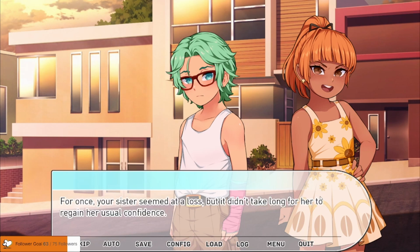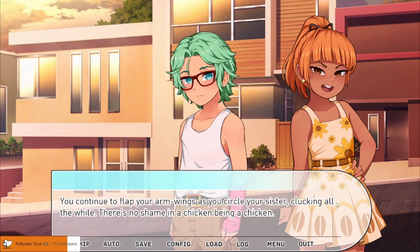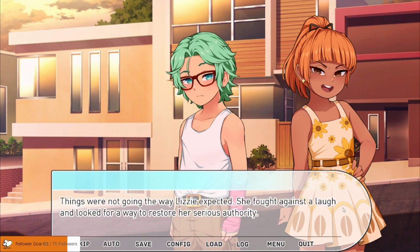For once, your sister seemed at a loss, but it didn't take long for her to regain her usual confidence. So you admit it. Yes, okay. You continue to flap your arm wings and circle your sister, clucking all the while. There's no shame in a chicken being a chicken. What was that? Don't do that ever again, please. Things are not going the way Lizzie expected. She fought against a laugh and looked for a way to restore her serious authority.